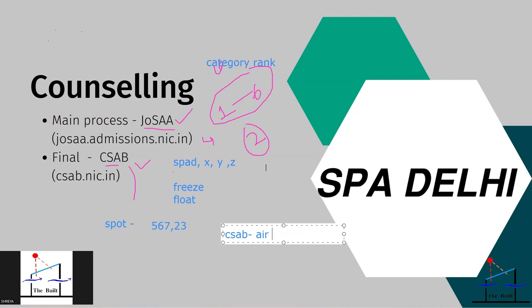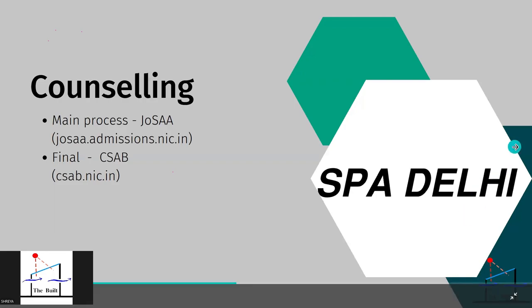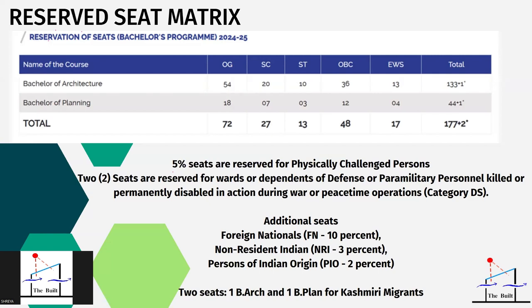So, let's proceed further. You see the reserved seat matrix. This is taken from the official website of SPA Delhi. What we'll see is that for architecture, OG means open general. For open, we have 54 seats. For SC, we have 20. For ST, we have 10. For OBC, we have 36. For EWS, it has 30. In total, there are 133 seats in architecture.